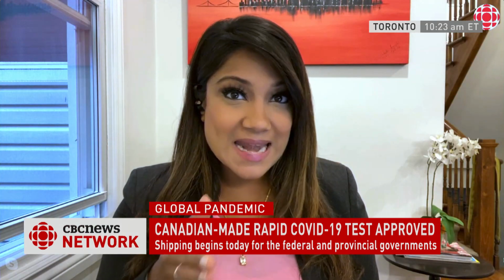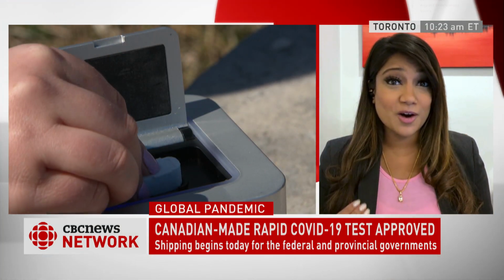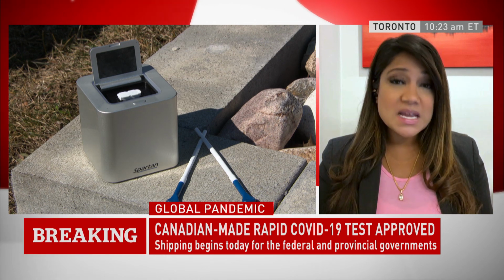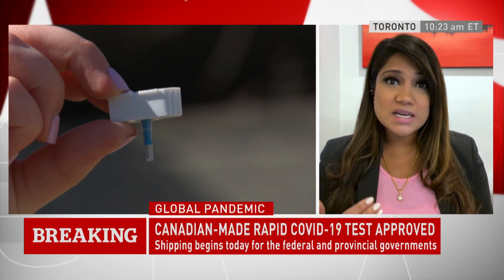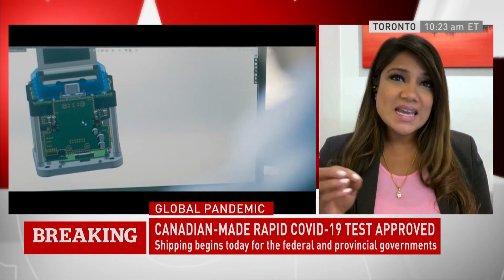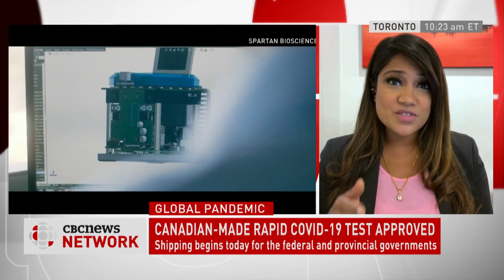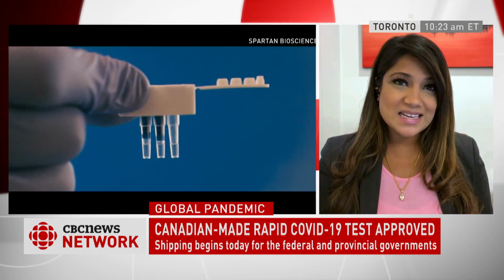What about this test in terms of how does it work? I mean, the question always goes through my mind when somebody says physical test is how much pain is involved? You know, it's interesting because this one is different from the sort of diagrams that people have seen about that nasal swab that goes quite far back in the nasal cavity. This actually uses 2 mouth swabs and gets the inside of the cheeks, and then that is inserted into this handheld device. Now, we did get a chance to actually speak with the CEO of the company a few weeks back, and he described it a little bit more. Take a listen.